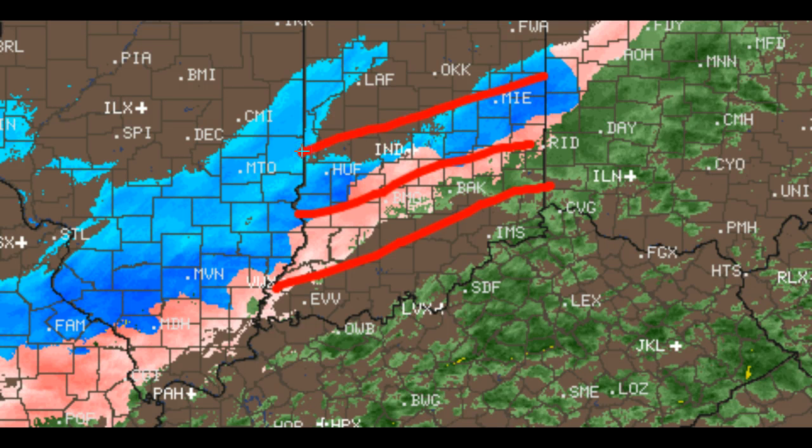Do I think we're going to have school tomorrow? I'm going to go ahead and say no. This is a really constant stream of moisture. So, stay safe. It will eventually all turn over to snow, I promise.